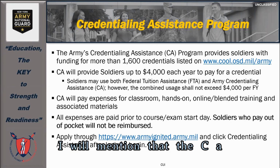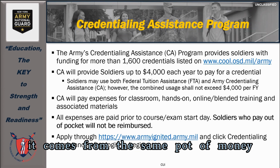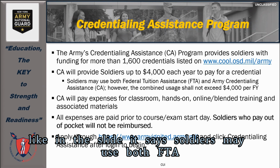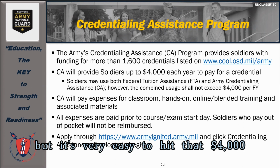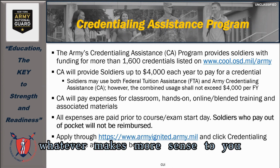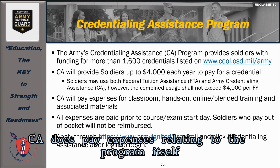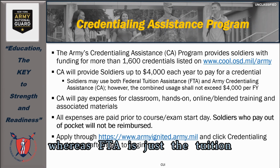I will mention that the amount of money that CA will provide, the $4,000, comes from the same pot of money that FTA pulls from. So you can use both. Like in the slide, it says soldiers may use both FTA that we just talked about and Army credentialing, but it's very easy to hit that $4,000. So I always recommend finishing a degree pathway and then moving into CA the following semester or the following year, whatever makes more sense to you. CA does pay expenses relating to the program itself and associated materials, whereas FTA is just the tuition.